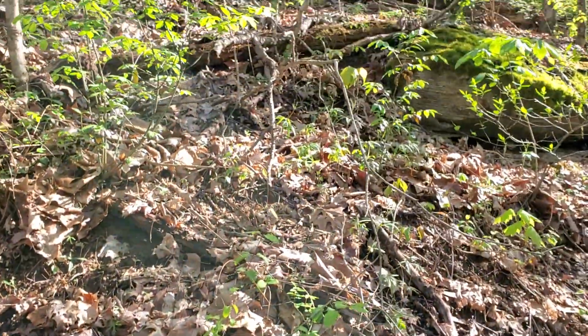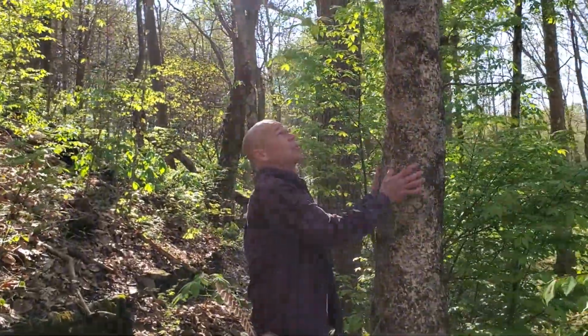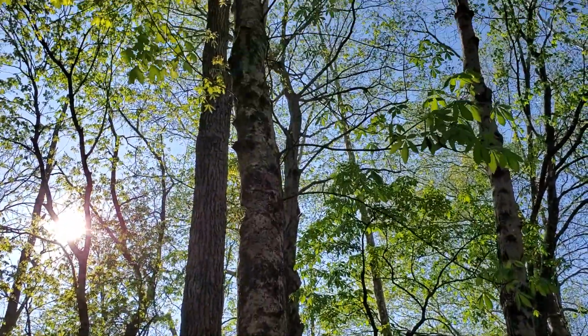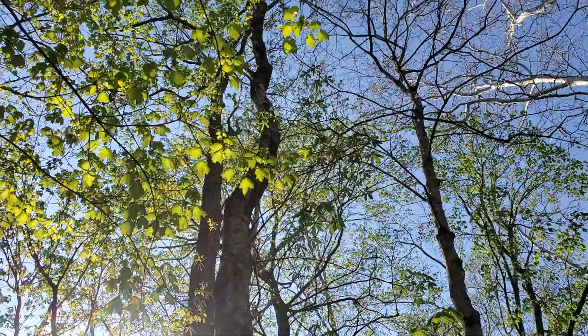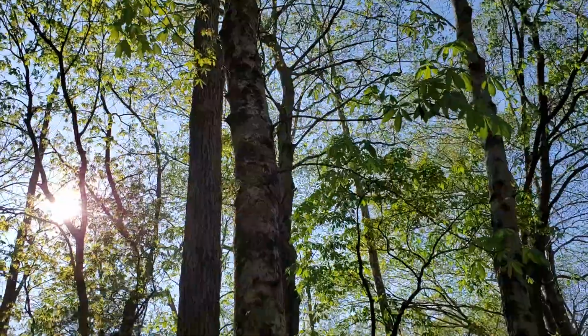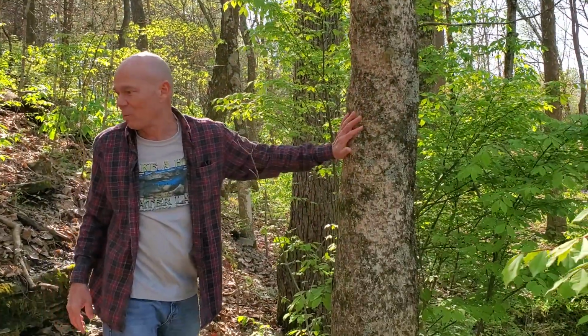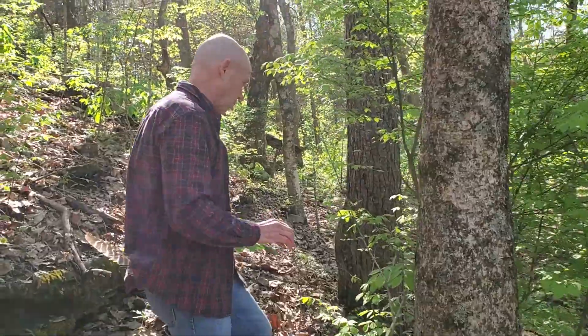If we walk on down here, you can see this is a pretty large specimen of the buckeye tree. As you work your way up the trunk there, you can see the 5-leaflet leaves that are characteristic of the buckeye. Some people like to carry the buckeye around for good luck, but you definitely wouldn't want to get one confused with a chestnut because they are poisonous.